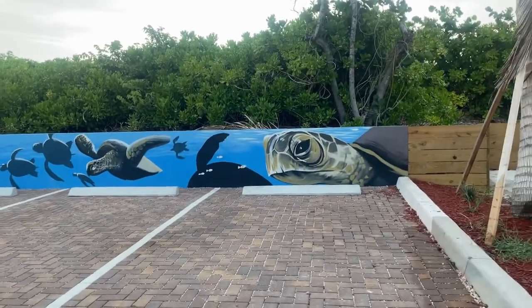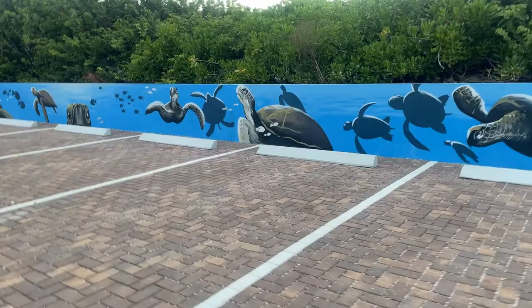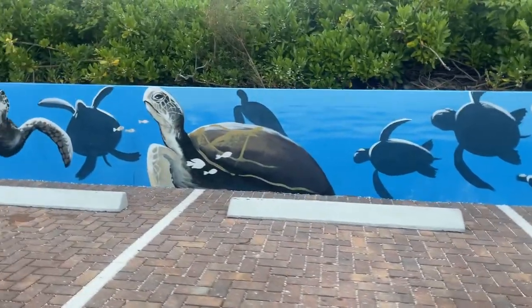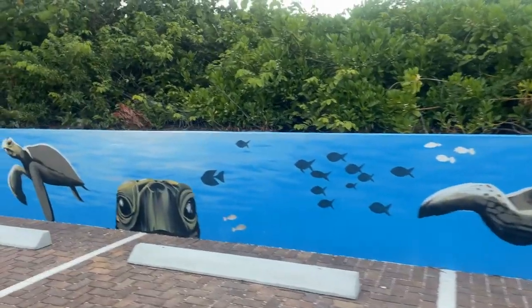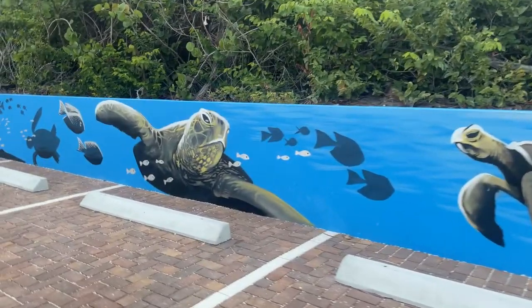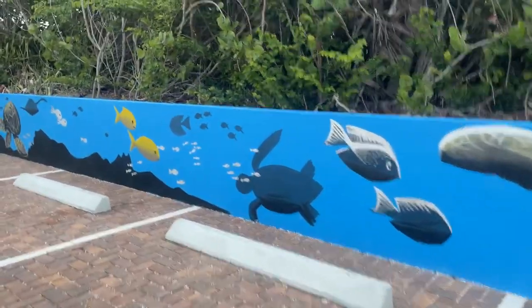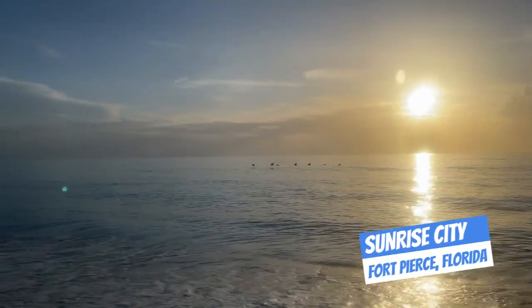One of the great features of this home is that it's close to the beach. And as you can see here, we have some beautiful art. This is only a sampling of the beautiful art that Kenny McGuire has painted all throughout our town. You'll see murals all over the place, and this was one of his most recent. This is one of our parking areas to be able to have access to the beach so that you can see why we call Fort Pierce the Sunrise City.